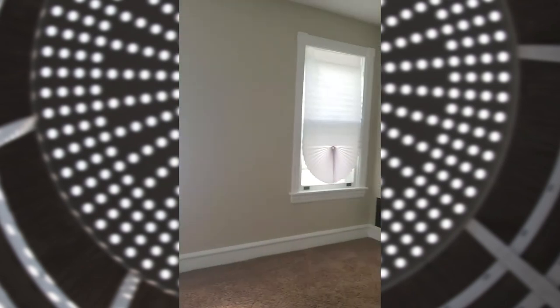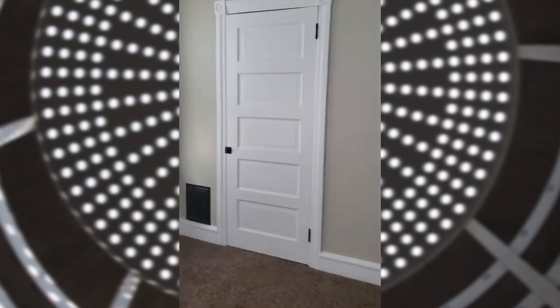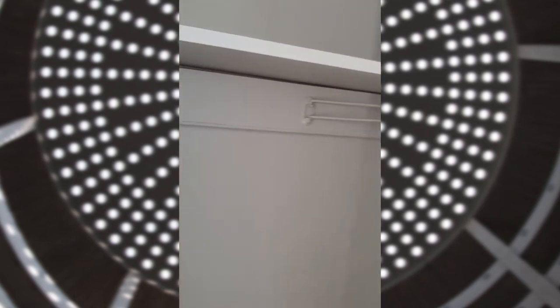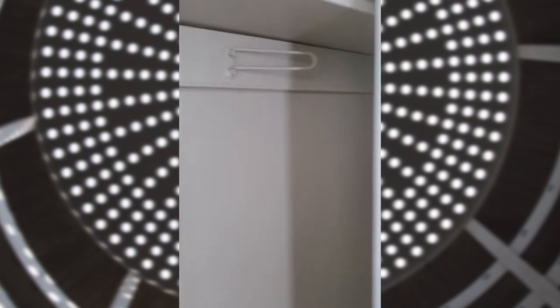And then bedroom number one. Coming all the way in the corner. Ready? 360. Boom. And then let's look at the closet. Okay. So this is the closet. It's not super deep, but it goes back pretty far. And then that is room number one.